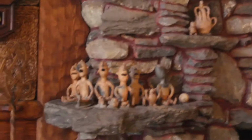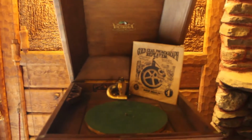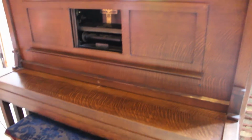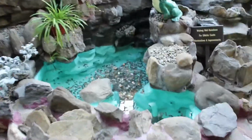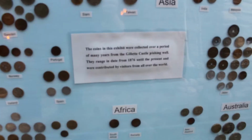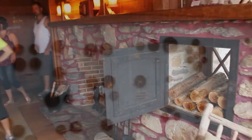These are hand-carved incense holders. A phonograph player, or a record player, or a turntable nowadays. A self-playing piano player where you loaded paper that had punched out holes that would automatically play music for you. A lot of the visitors to Gillette Castle would throw coins into this wishing well, so somebody collected a bunch of coins and had them framed from around the world.